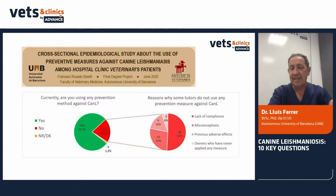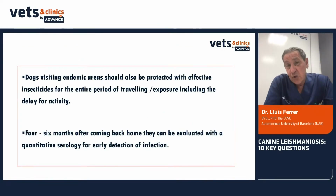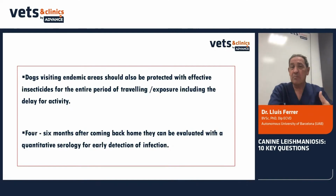So I think that our goal as vets is to insist first to have all dogs covered with that. And also dogs visiting endemic areas should be protected with effective insecticides for the entire period of traveling. They don't need to be vaccinated. If they go from Sweden to Greece for 2 weeks, they don't need to be vaccinated. They simply need to be well protected. And if they want, 4 or 6 months after coming back to North Europe, they can be evaluated with a quantitative serology.